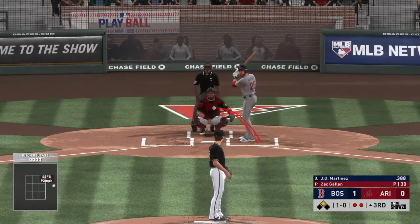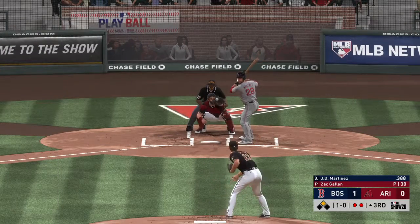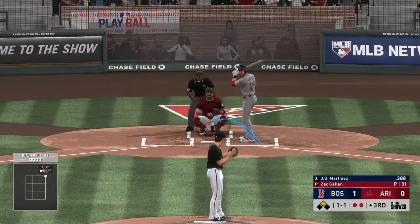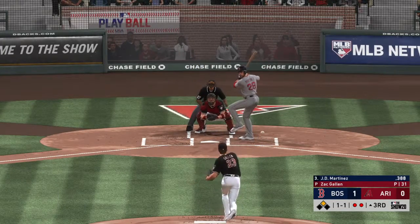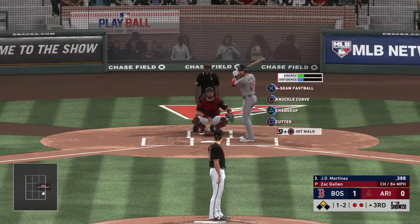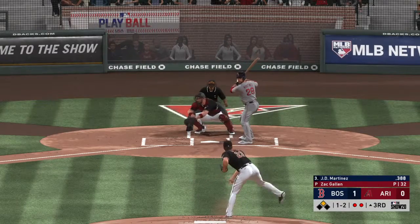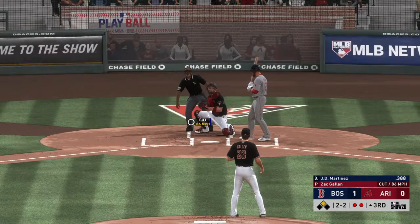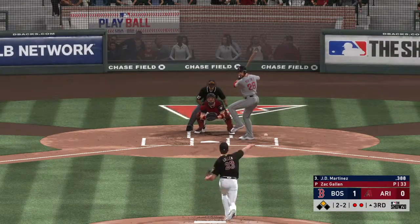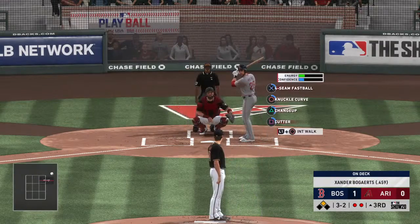And that misses for ball 1. A strike to even the count, 1-1. The pitch starts to go around here, but it doesn't matter. This is strike 2 anyway. Misses. Ball 2. Three balls and 2 strikes to the DH for the Red Sox.